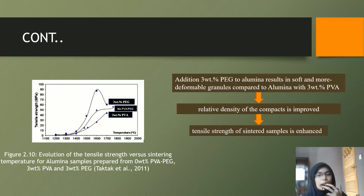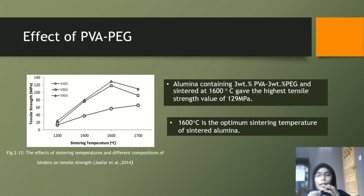This results in the relative density of alumina compact with 3% PVA being lower compared to the alumina with 3% PEG. Simultaneously, its tensile strength is lower too. According to Zara et al. 2019, once plasticizer molecules distribute between the binder's polymer chains, they will disrupt the alignments and decrease the van der Waals forces among the neighboring chains, so the polymer will be packed less tightly. Therefore, it does soften the binder and leads to enhancing of its flexibility.